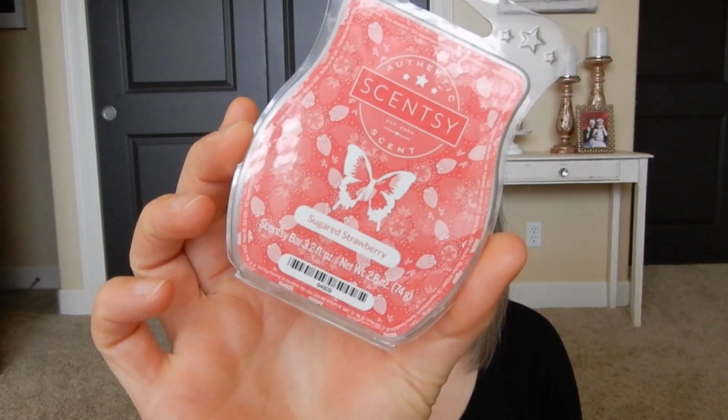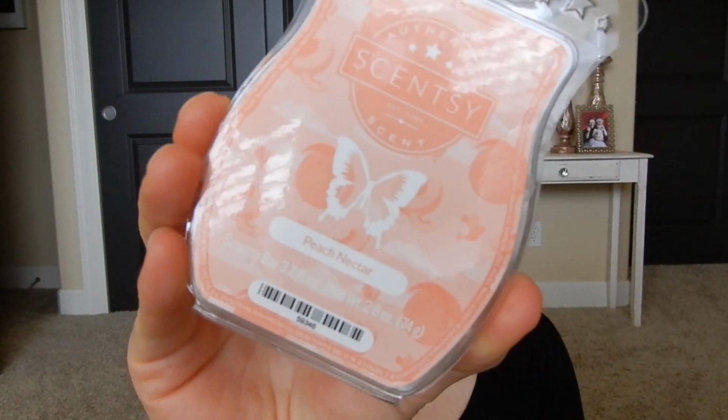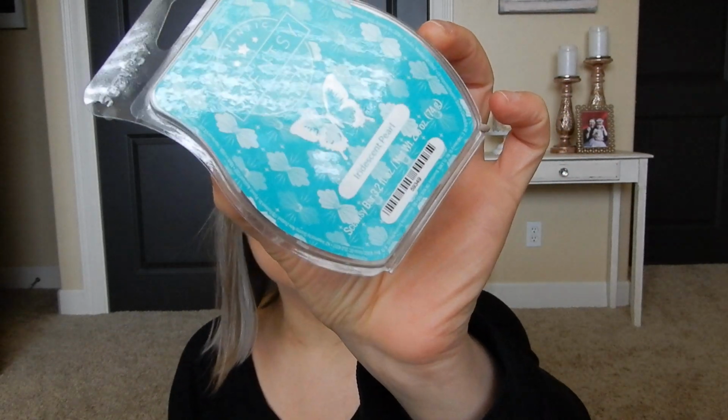All right, you guys, the Scentsy usage was real this month. I'm just gonna power through. I have talked about most of these in my weekly home fragrance roundup, so I'm just gonna literally list these off. Mahalo Coconut, loved it, would repurchase. Sugared Strawberry, loved it, have it in my Scentsy club. Peach Nectar, love it, will repurchase it. The only thing is it's not very long lasting, but it is the most authentic, delicious peach smell that I've ever smelled. That's a weird way to put that. Iridescent Pearl, really enjoyed Iridescent Pearl. Don't think I would necessarily repurchase it, but it was delightful.